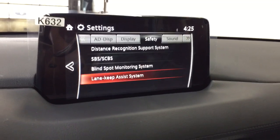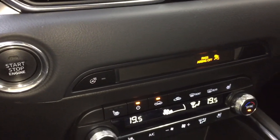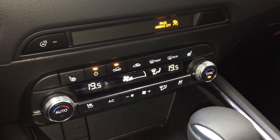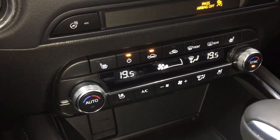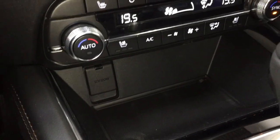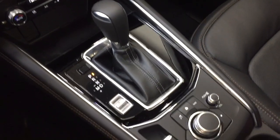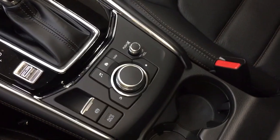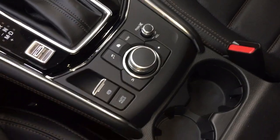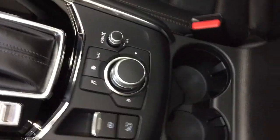As you move down here, you have your button for your heated steering wheel, dual zone climate controls, as well as your heated and vented driver and passenger seating. Power outlet there. This is an automatic transmission with your sport switch there, along with your HMI commander, electronic parking brake, and your auto hold function.